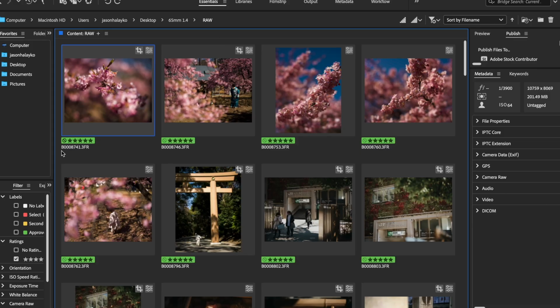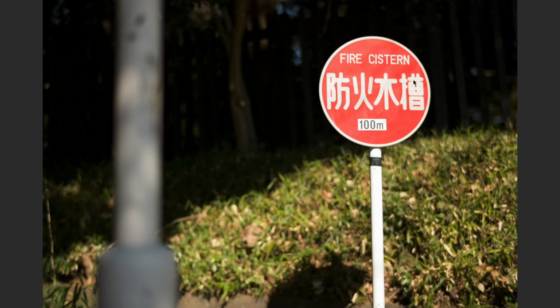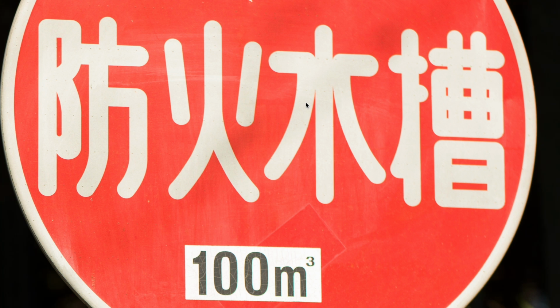To give you a better look at it, I did a bit of a test. Starting here, I think this is at 1.4, and you go in and you can really see this halo around the whites coming off of this sign. Then we come down a bit, a little bit of halo there, come down a bit more. I think we're now around 4 or 5.6. So now it's completely gone.